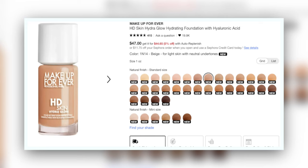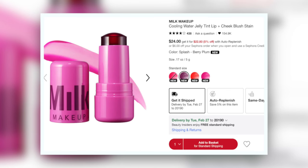They're usually not. These are products that I have been getting a chance to try. It's not a first impression at all, but we're going to be using the new Makeup Forever HD Skin Hydra Glow Foundation. I have the new Milk Makeup, the little jelly guys, the cooling water jelly tint blush here. And this is in Spritz.